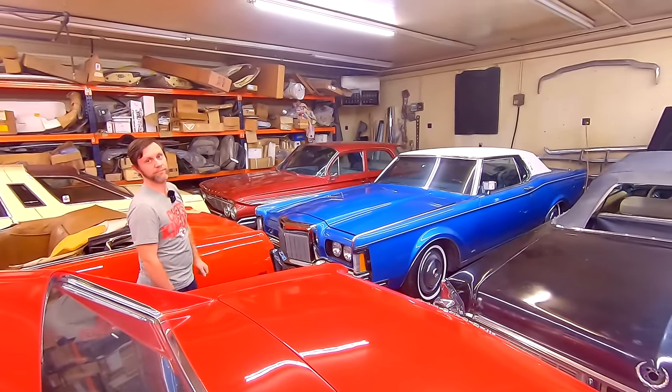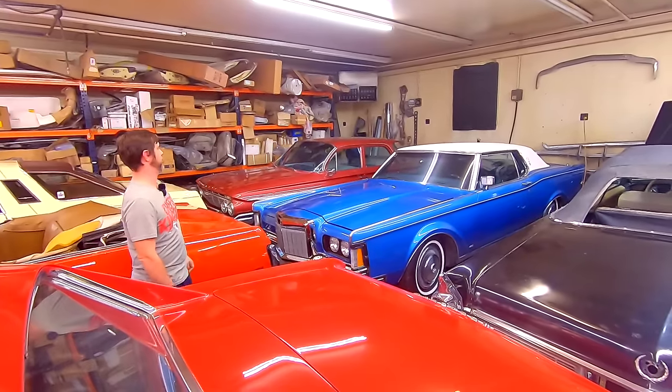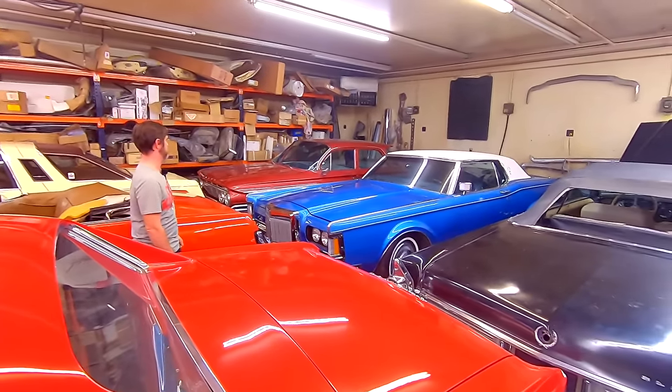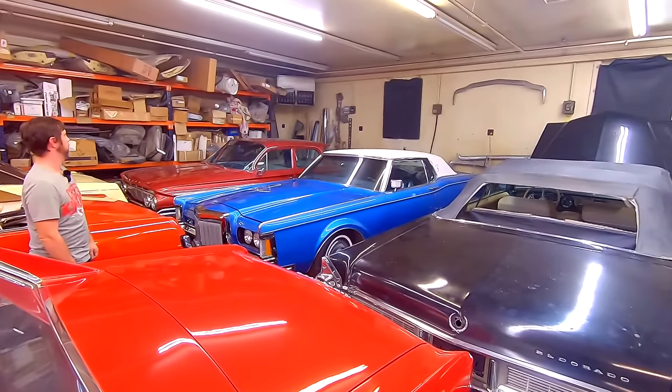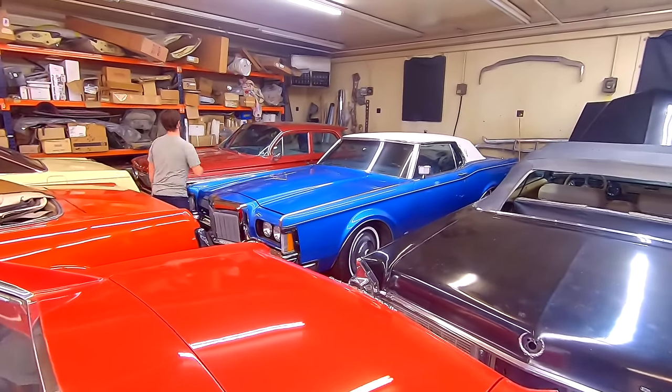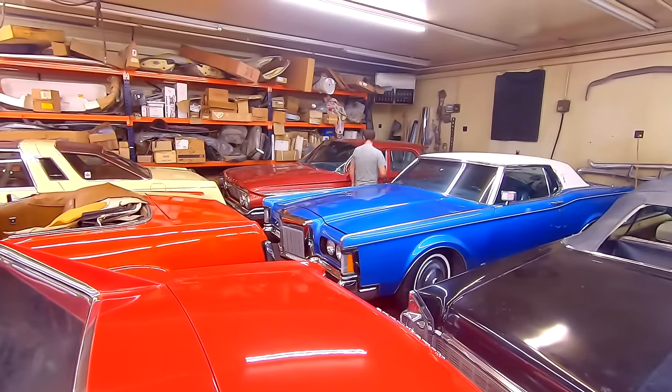So that car's original paint, original interior. Other than the other fender, it's original interior and paint. Yep, original drivetrain, original interior and paint. 6-cylinder three-speed? I'm pretty sure it's an automatic car, actually. Okay. Yeah, I mean, guys, that car is beautiful.